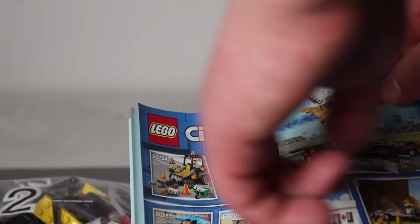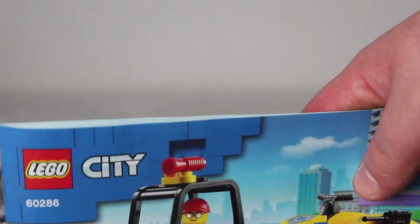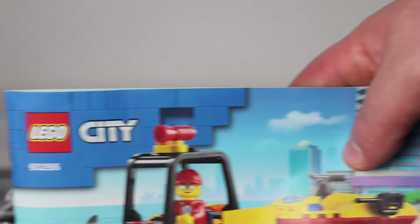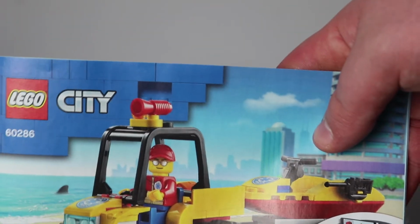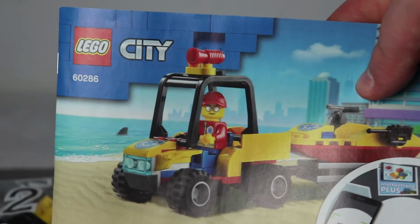And now I got these two sets, so I've only got these five left. Oh, that's actually really good. So now let's actually go into the speed build. And if this speed build is too long, then I'll link my video of the City Beach Rescue ATV speed build. So now let's take a look at the minifigures next.